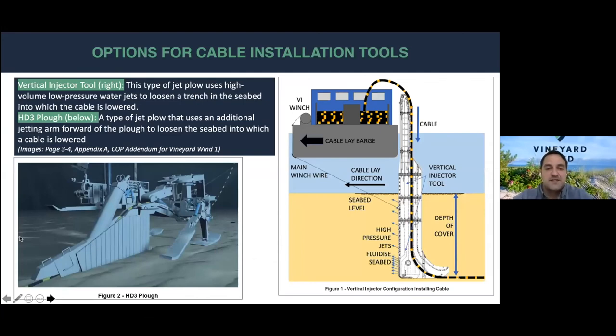Folks will like this one. There are a couple of tool options to do this offshore installation. The vertical injector is the one on the right, which is kind of an amazing thing. We're trying to do minimally invasive work here. So you're talking about fluidizing a section of seabed that's just a few feet wide, and then pulling that cable through. So you're minimizing disturbance, and additionally you're leaving the seabed as stable as possible to limit or eliminate the chance of a greater disruption if you put the cable in a disturbed area. If you're minimizing disruption on the seabed, you're able to be sure that cable is going to remain several feet below the seabed.